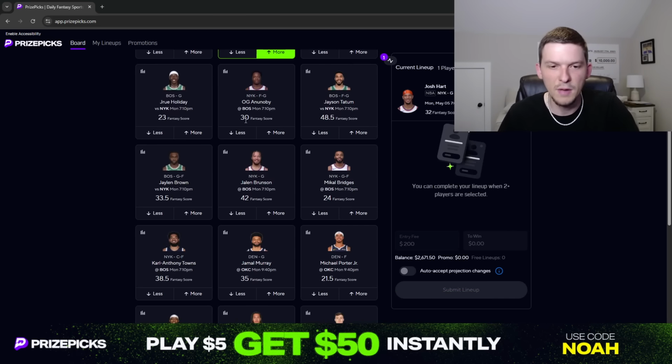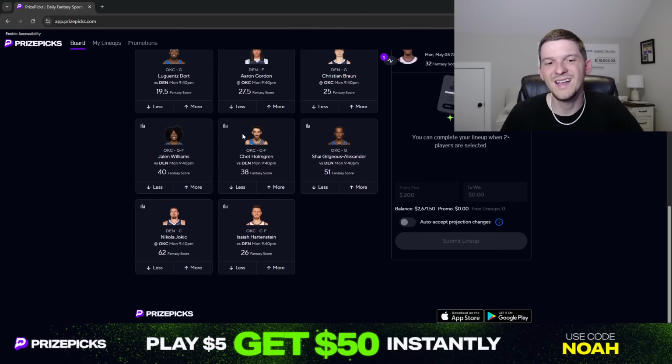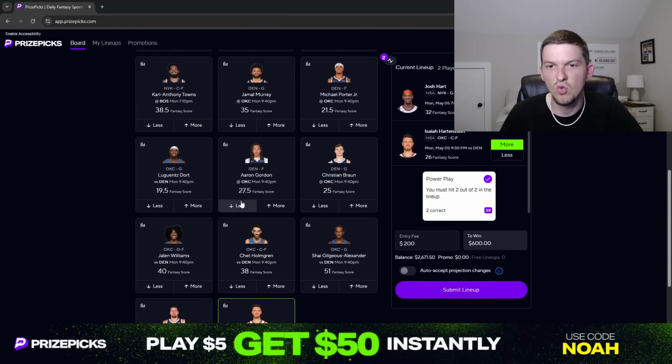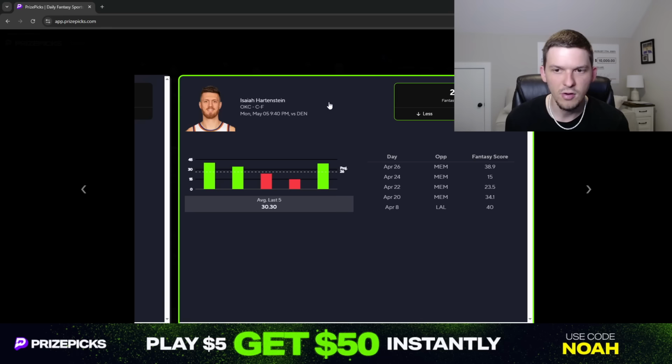But the next prop that I like in the Nuggets and Thunder game, we're going to take Isaiah Hartenstein for more than 26 fantasy score. Now, Isaiah Hartenstein in their series against Memphis only went over this line in 2 out of 4 games. But a lot of those games had a lot of blowouts in that series. Memphis just really wasn't able to hang with OKC much at all. OKC was just blowing them out. Game 2 when he went under, pretty sure that was a blowout. They won that game by like 19 points.